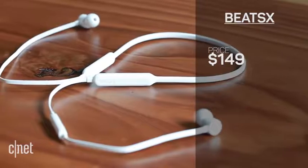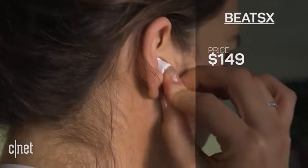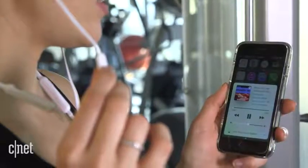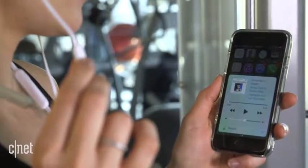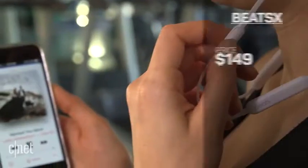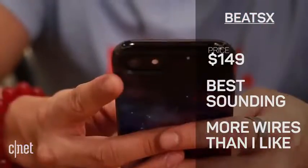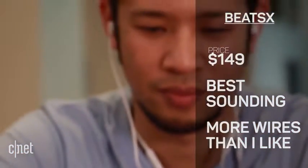Now let's go over to the BeatsX. The cheapest of the group, $149 price point. You have the wire design that looks less goofy, I guess you could say. It has the full functionality: pause, play, stop, track change, volume up, right here in the remote. Also the best sounding of the bunch because they fit really deep into your ear. It seals off the sound and you get the most bass and oomph from them.